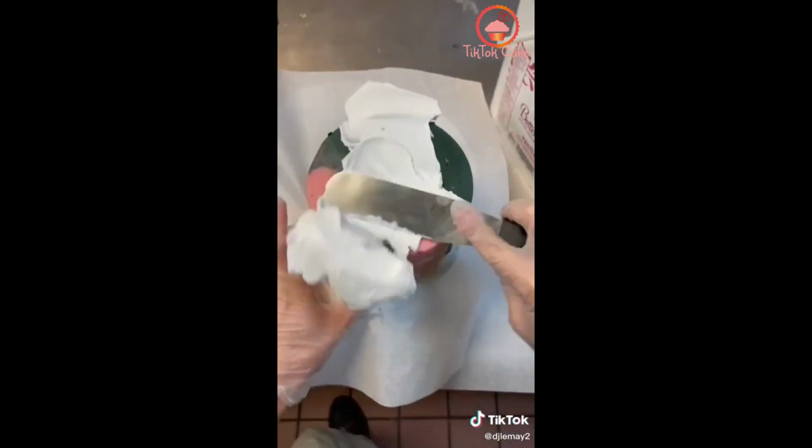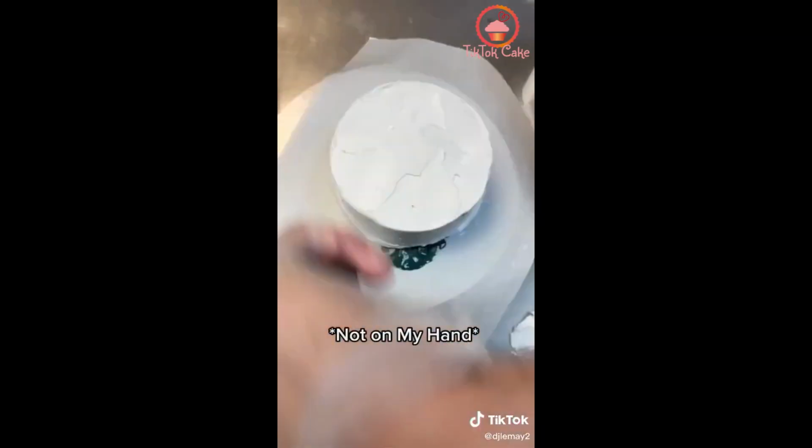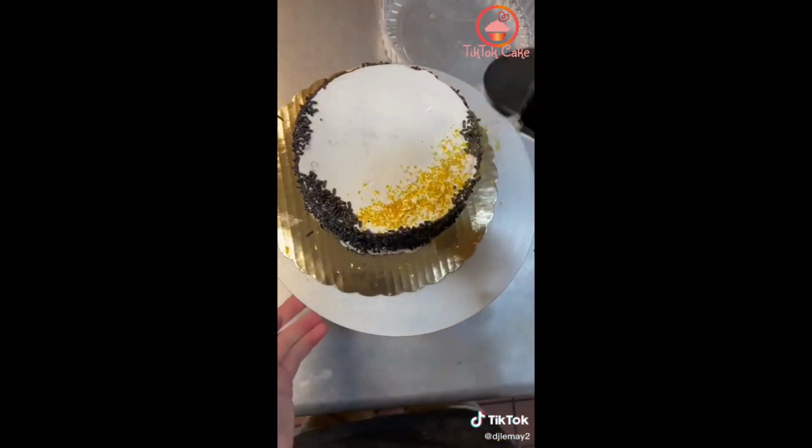Then it's time to wrap that in white frosting. Once we have all of our white frosting on top of the cake, not on my hand, it's time to add some black sprinkles to the side. This cake had a very unique design for it. It's black, white, and gold.